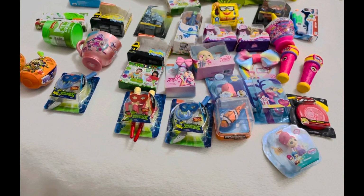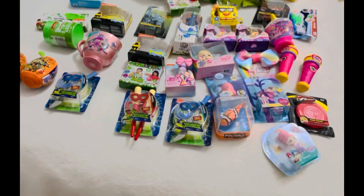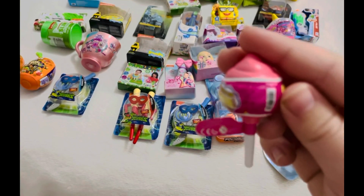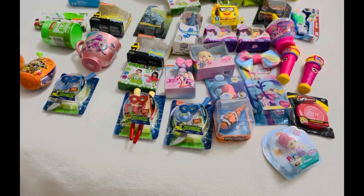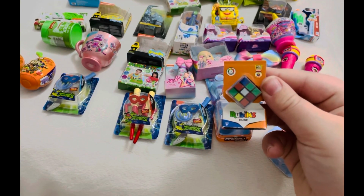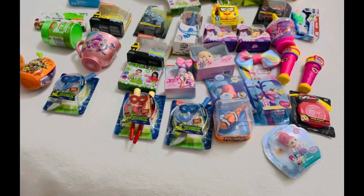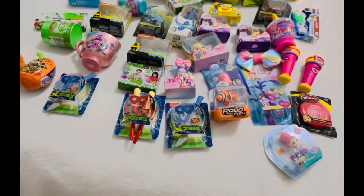And then this is one of those things that I didn't know. I'll put that up there. And this is a cotton candy thing. That's pretty cute. And I have this Rubik's Cube. That one is really cool. This potion thing. That one go up there.